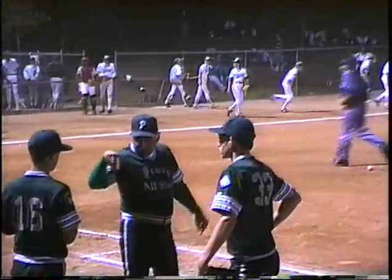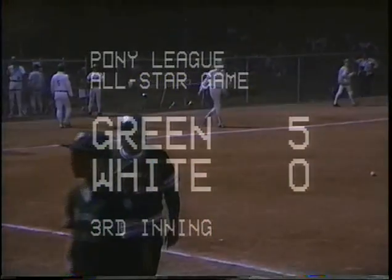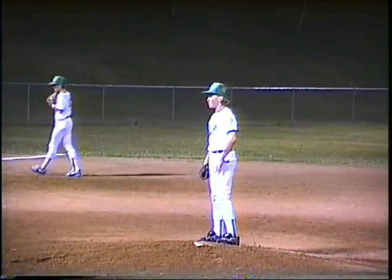For Poway White in the home half of number 3, no runs, no hits. 3 inning totals. Poway Green, 5 runs. Well, we have a new pitcher for the Poway White All-Star team. His name is Jeremy Kurth, the lefty.